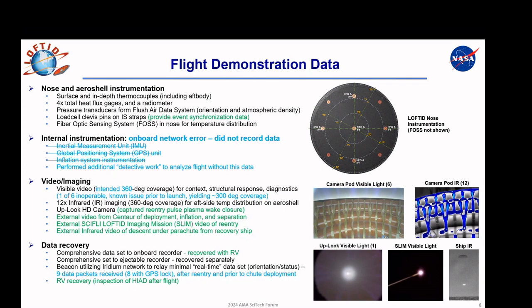So the big lesson here is if you can get cameras on your flight mission, do it. They are very helpful. It's an intangible measurement. But when you're trying to figure out what you're doing and trying to synchronize events, cameras really help a lot.